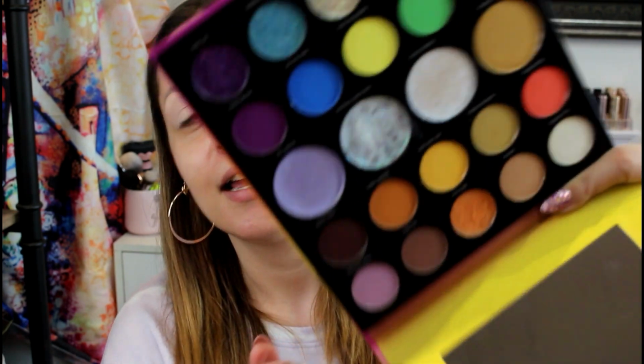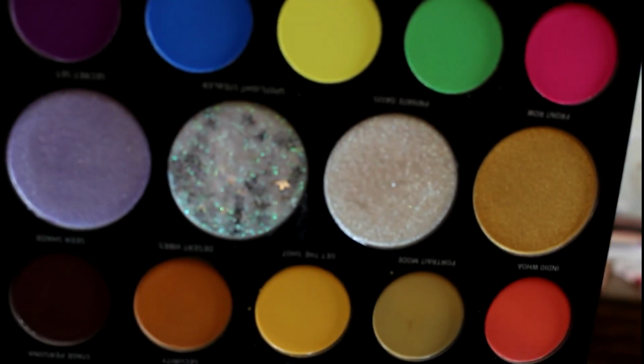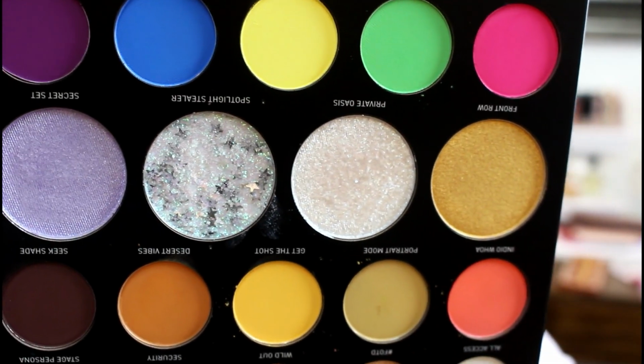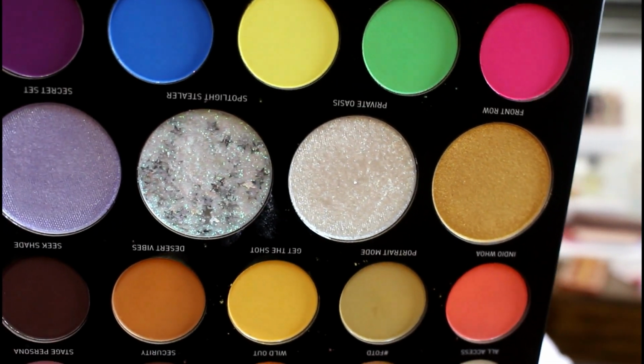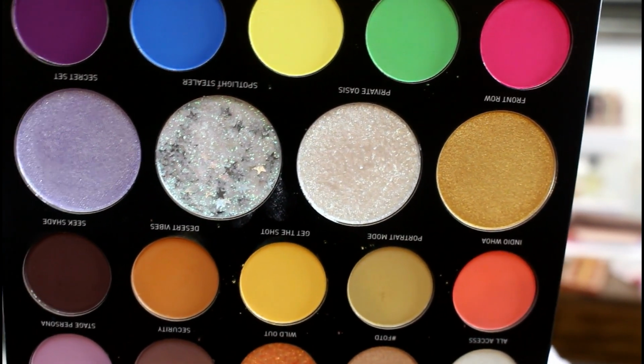I'm really interested in trying this shade. It's called Spotlight Stealer, and if you look at it nice and close, you can see that it actually has glitter in it that are stars. So I'm gonna bust out my glitter glue and try that shade.